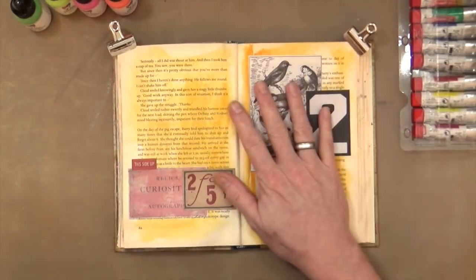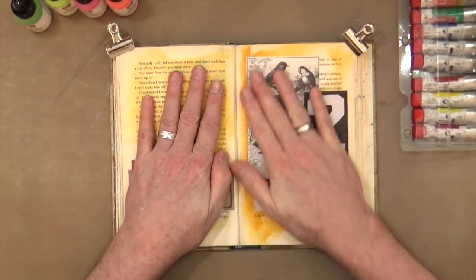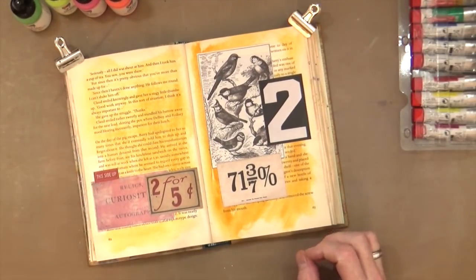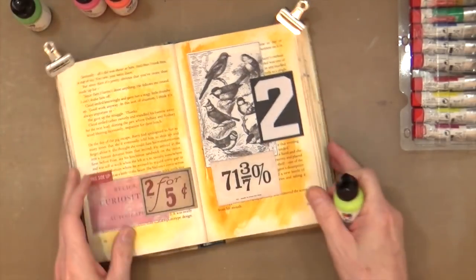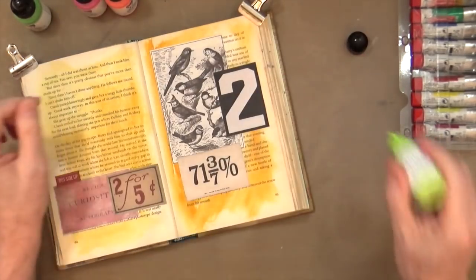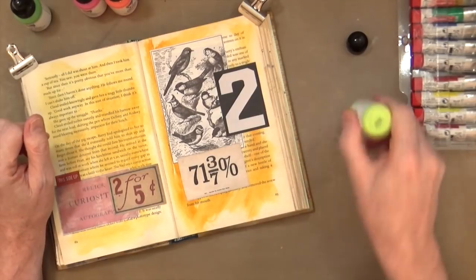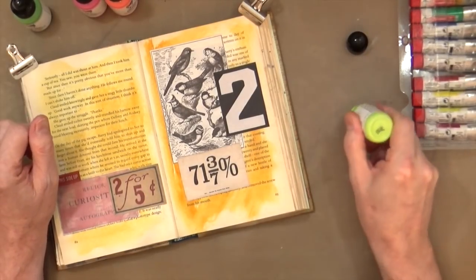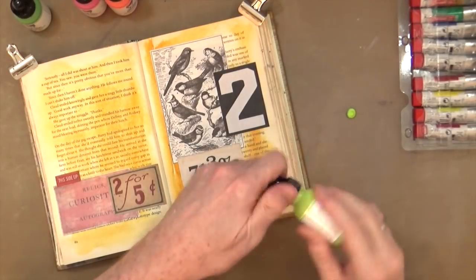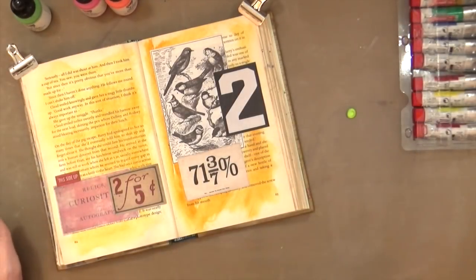Dopey dog. Right, okay, so we're dry enough, I think, to add a little bit of colour into the background. So I'm going to use the lime first of all. Now, I do appreciate that I've already got orange in the background there. So I'm just going to put a little bit. You can tell my Dina Wakely paints are starting to run out, and they have been heavily used.